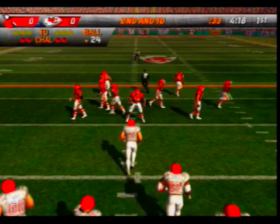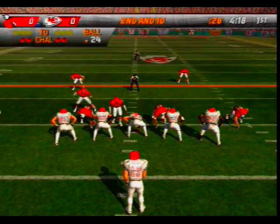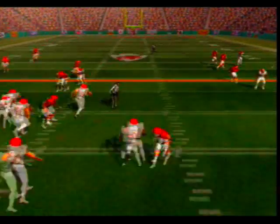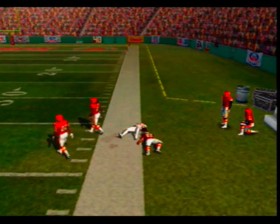Second and 10. Ball on the 24-yard line. Number 17 will work out of the shotgun. Pump faking, looking deep to the right. Got it. And he is bumped out of bounds at the 38. A risky throw, but they're able to complete it.